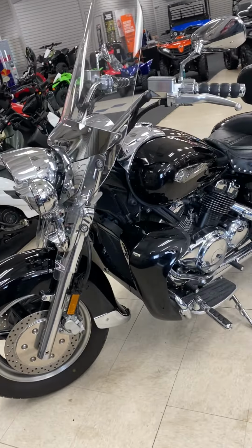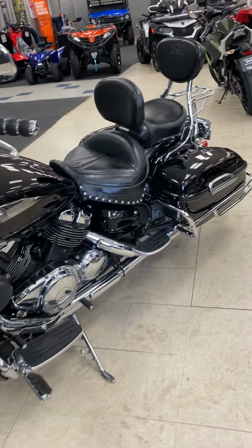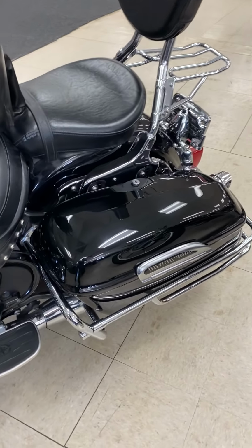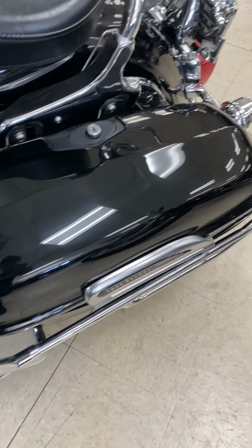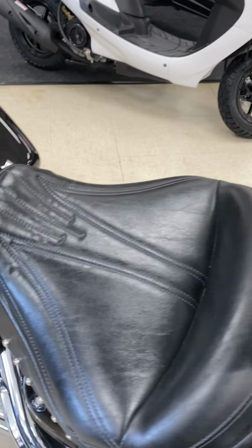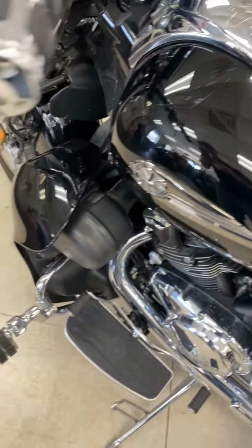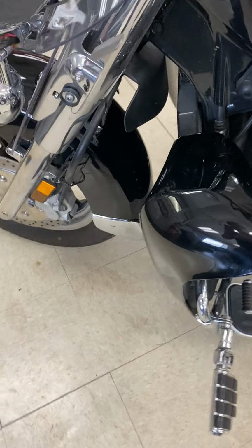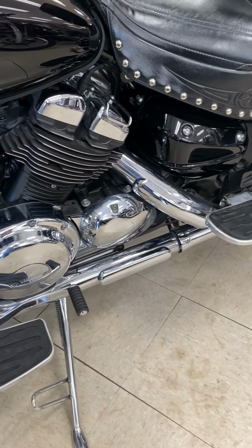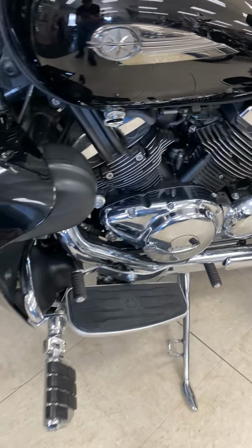Today I bring to you our 2007 used Royal Star 1300. As you can see, this black 1300 is in very clean condition with very minimal scratches and leather cracks. These models come with a V4 super smooth shifting engine, as well as super powerful for great highway cruising.